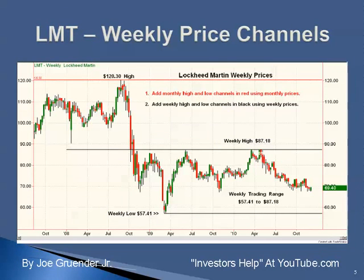So the next thing I do, I go in and I draw lines for the weekly high and low channel based on a weekly chart. So as you can see here, the weekly high for this period of time, that's basically from October of 2008 through October of 2010, we had a weekly high of 87.18. I draw a horizontal line there, and then a weekly low of 57.41. So now we have a weekly channel to give us a perspective of where price has been on a weekly basis for this time period.